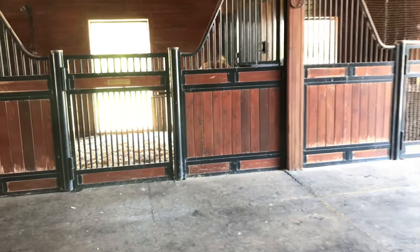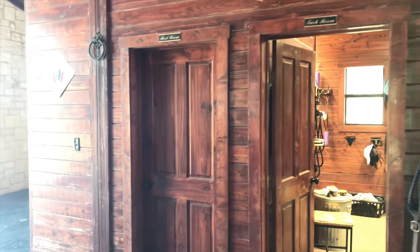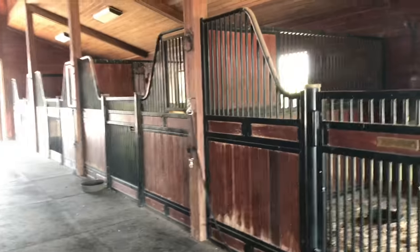So heading back out, we've got the restroom right there, which I won't take you in there. And that's pretty much the tour of the barn. I'll take you to the side to see the walkouts real quick.